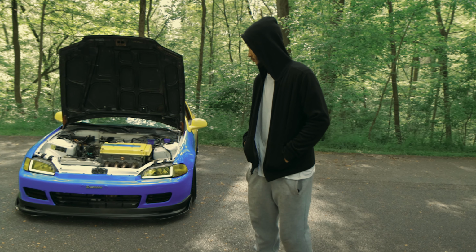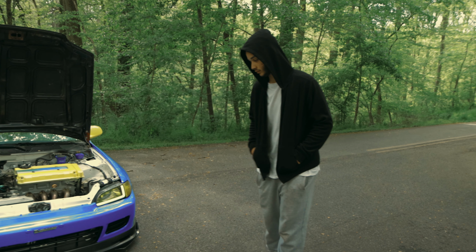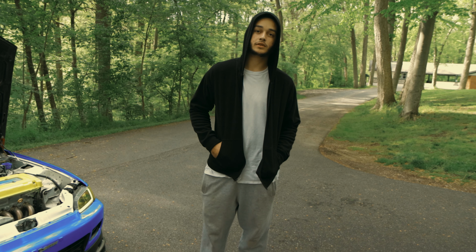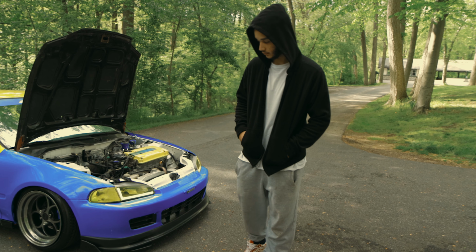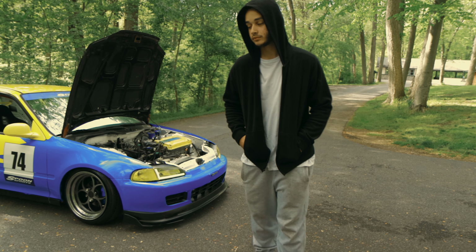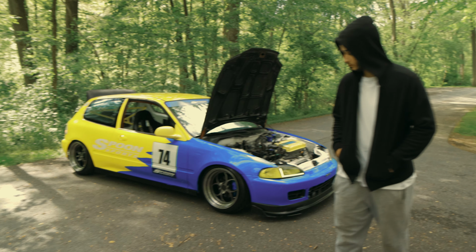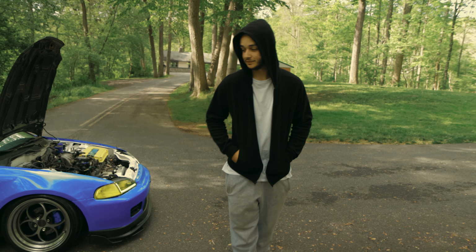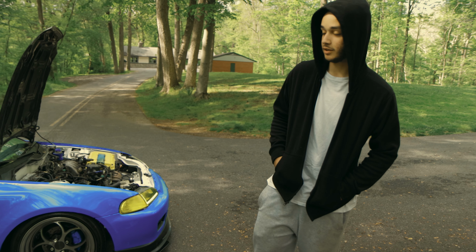So a lot of people know, but for those who don't know, you had a big accident last year? Yeah, like 5 months ago, 6 months ago. In September. And it was a crazy accident. You actually totaled your Civic hatch. Yeah. And now you got this baby right here. So what happened? I was going to a car meet. Shit went left real quick at a red light, and 2 cars just hit me. And it was a complete loss.